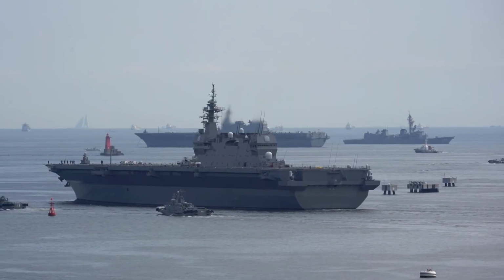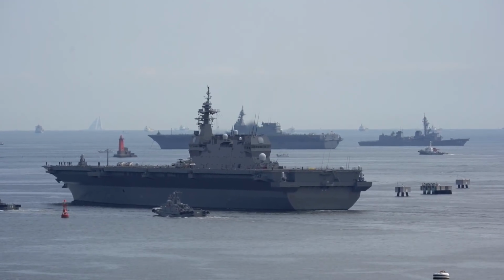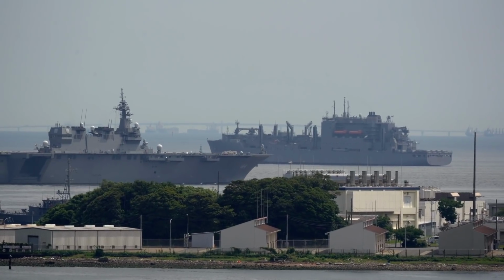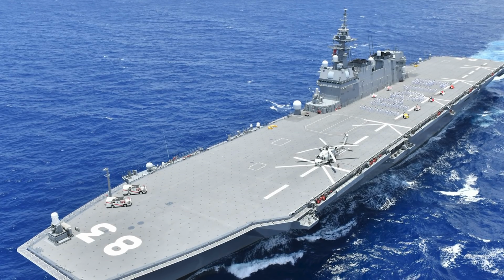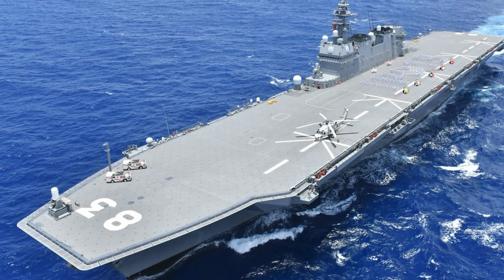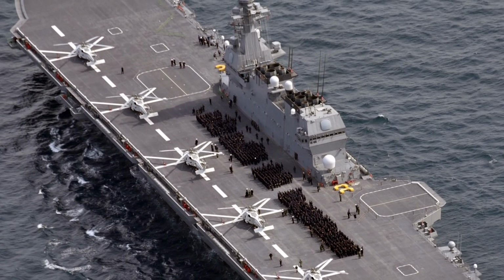China fears the Izumo-Class because of its versatile platform. As an ASW platform, it could sweep and clear vast areas of Chinese submarines. As an amphibious platform, it provides the capability for Japan to place troops on the ground on remote islands. And as an ad hoc aircraft carrier, it could place a handful of stealthy 5th-generation fighter bombers on a mobile platform in the East China Sea.